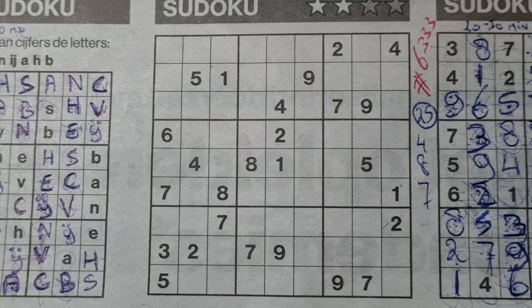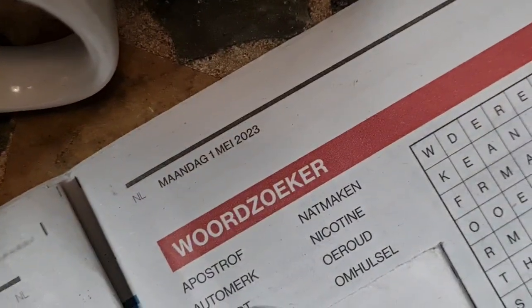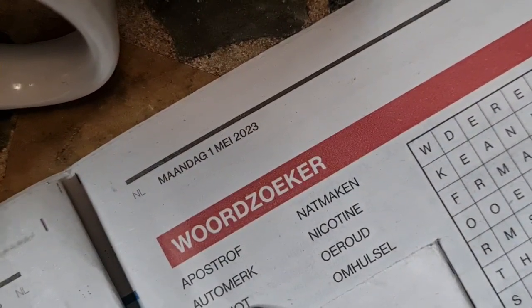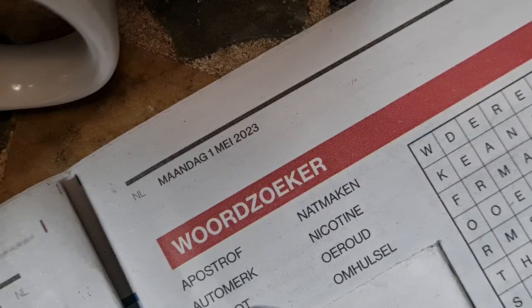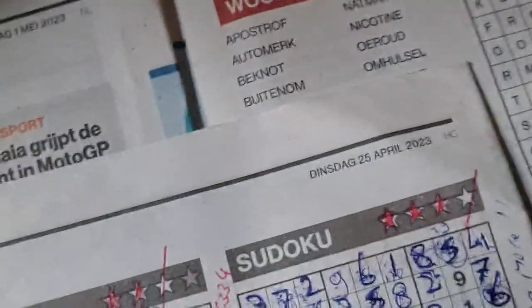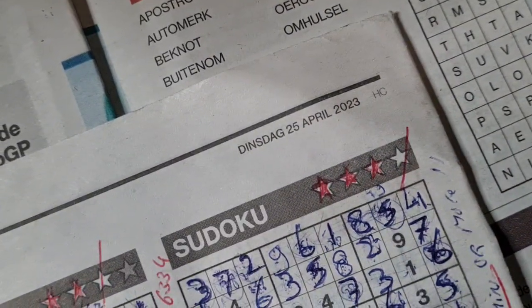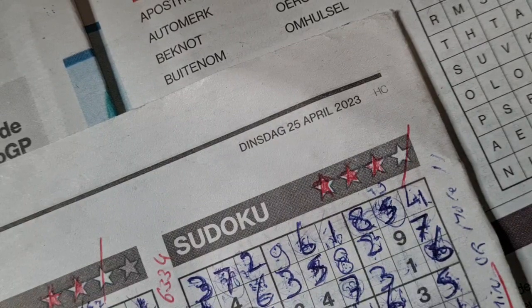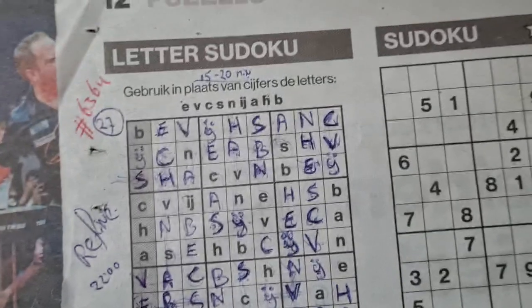In addition, not in today's newspaper on Monday. Yes, it's actually today, Monday, May the 1st, 2023. Told you earlier we have no additional extra puzzles in today's newspaper. So I've decided to solve the rest of the puzzles in the Tuesday edition of April the 25th, 2023, and I've already solved one puzzle, the letter Sudoku.